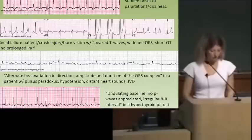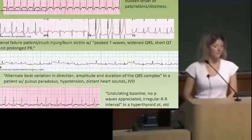Non-meds first, and then your medications. This is where adenosine comes into play. So with the tachycardias, adenosine might be the right answer if they're looking for a medication.